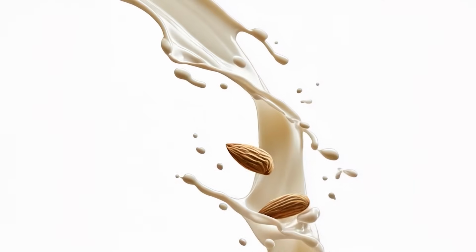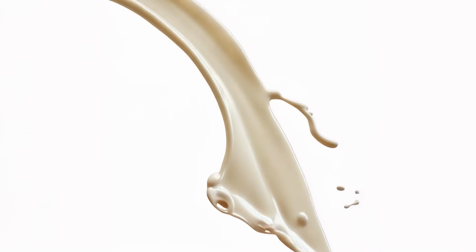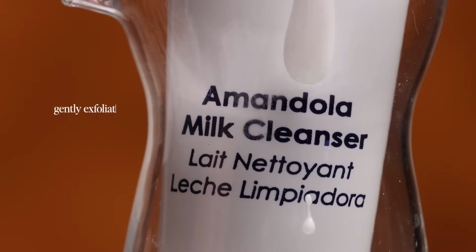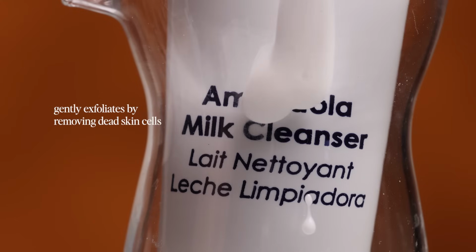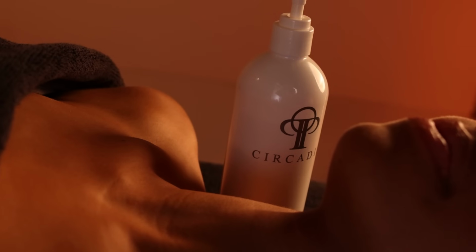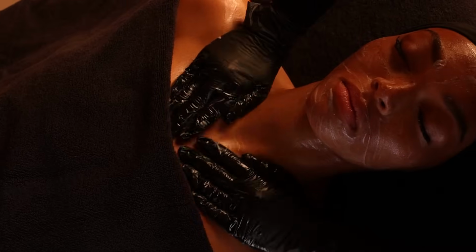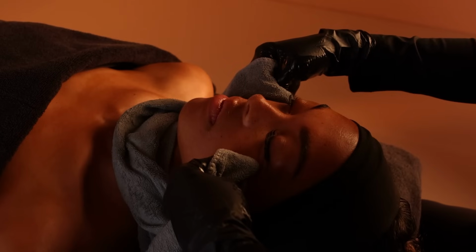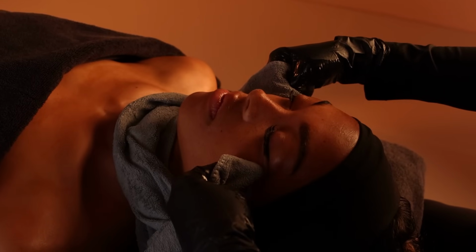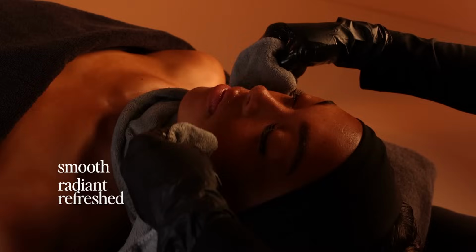Sweet almond milk is packed with vitamins and fatty acids that not only nourish and moisturize the skin, but also gently exfoliate by removing dead skin cells without disrupting the skin's natural moisture barrier. Its mild exfoliating action stimulates cell turnover, helping to reveal a brighter, more even complexion. By hydrating deeply while cleansing, it supports the skin's natural function, leaving it smooth, radiant, and refreshed.